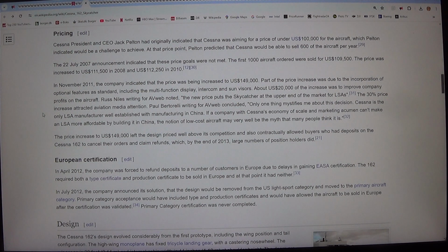Paul Bertorelli, writing for AVWeb, concluded, "Only one thing mystifies me about this decision. Cessna is the only LSA manufacturer well established with manufacturing in China. If a company with Cessna's economy of scale and marketing acumen can't make an LSA more affordable by building it in China, the notion of low-cost aircraft may very well be the myth that many people think it is."